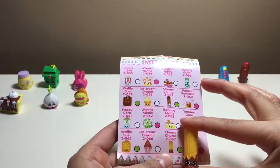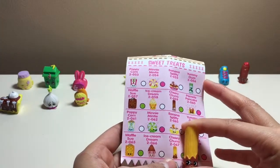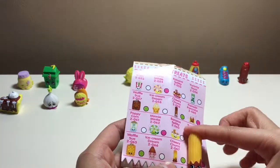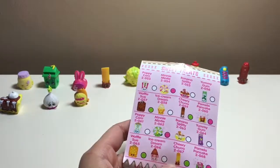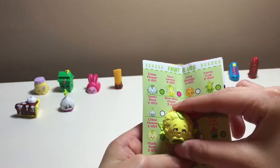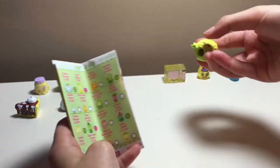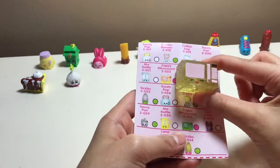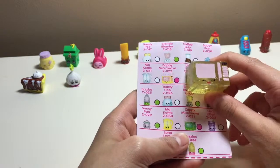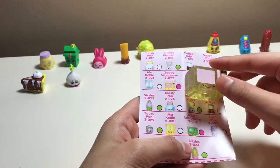Now we have Cheery Churro in yellow and brown, and it is rare. I'll just put this back now. And then we have Chloe Flower in yellow and green, that is rare. Next we got in sparkly yellow and pink, we got Zappy Microwave, that is ultra rare.